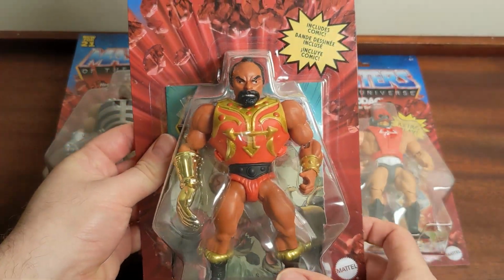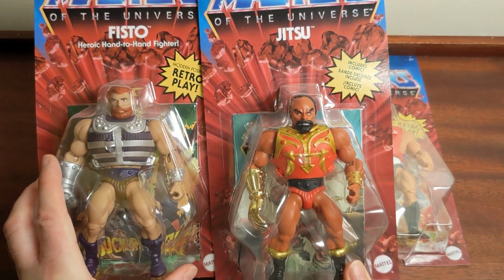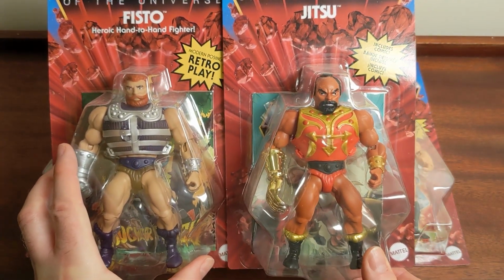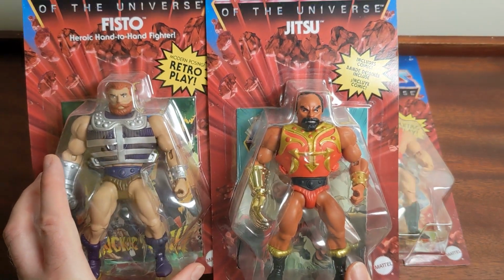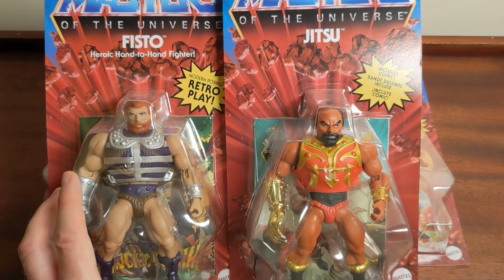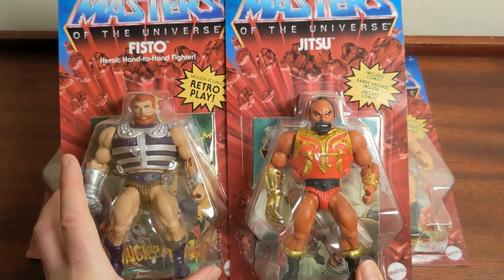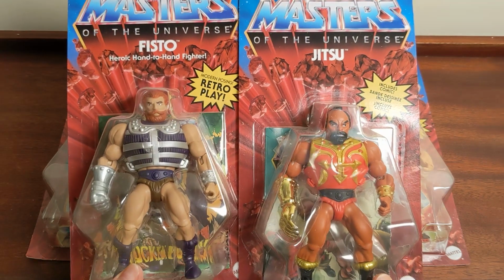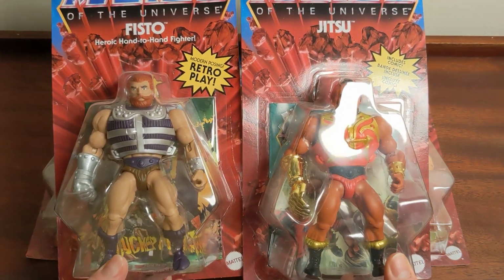Speaking of lazy stereotypes, some of this stuff is not exactly PC these days. Jitsu. I'm sure there are some people in China who look like that. But if you've ever watched Breakfast at Tiffany's, it's getting very close to the edge there with Jitsu. I suppose you could say he's just the opposite number of Fisto. He's got a metal chopping hand, a bit like the guy from Enter the Dragon.